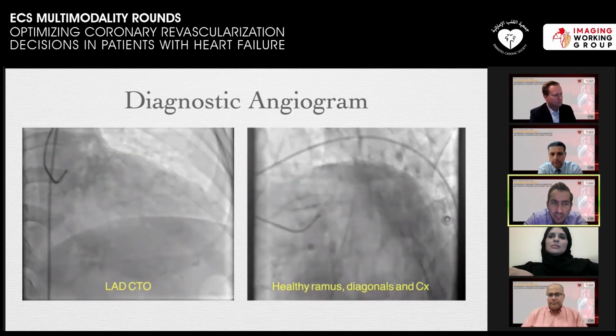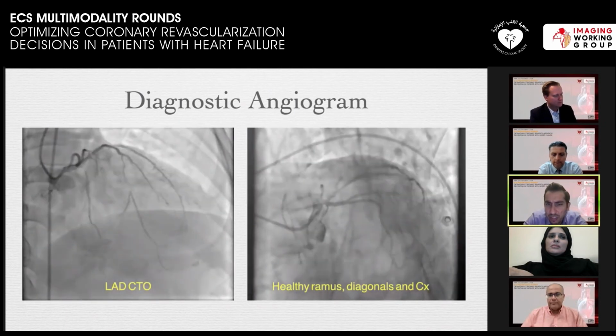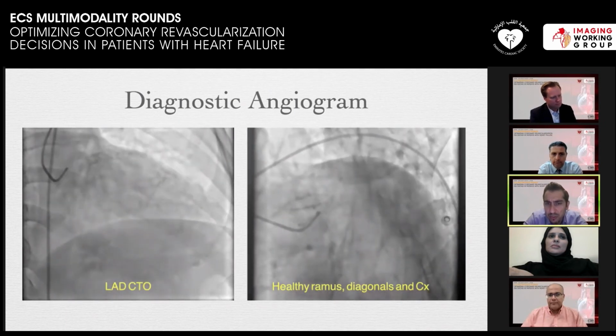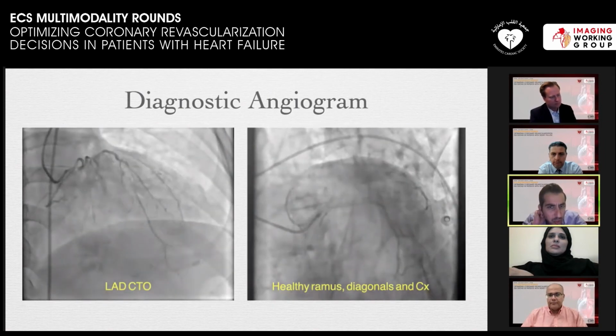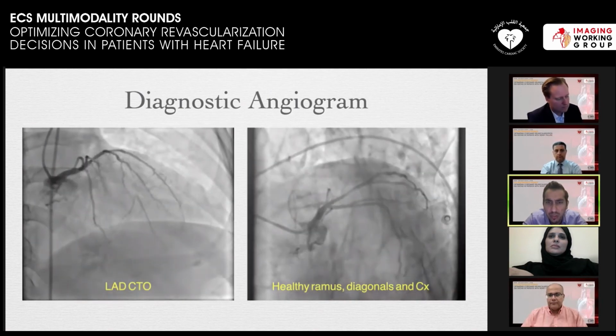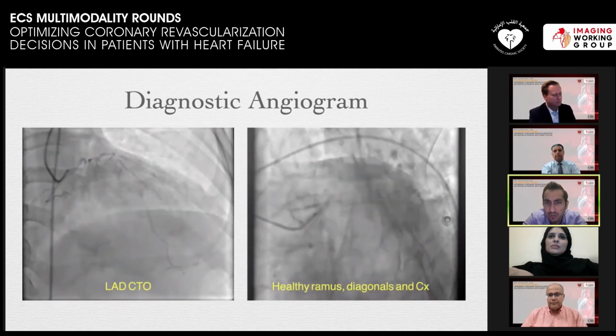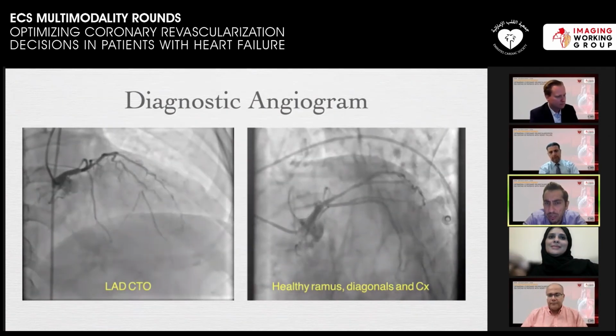This is not necessarily a straightforward CTO. It is a long lesion. It is right at the bifurcation at the ostium. We do have multiple vessels coming off of that LAD. So this one does require a really detailed conversation with the patient. You do have a ramus that you could put at risk, right there off of the LAD ostium.